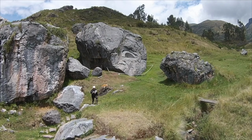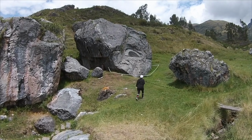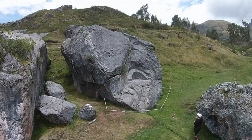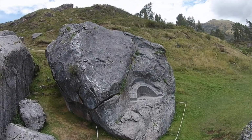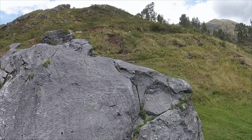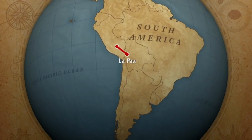Next day, it's off to a lesser-known site called Quirumiok. And Quirumiok means the stones of the moon. Very few visitors ever visit here, and that's why we're going to go, because it's something that should be more publicized. Then we fly from Cusco to La Paz in Bolivia.